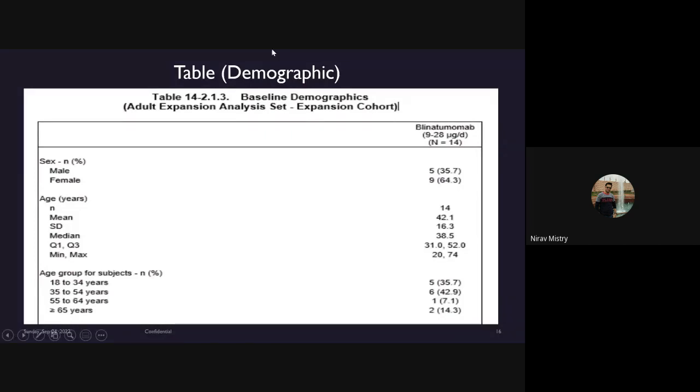So your demographic table will look like this. So you can imagine how the raw data looked, and now how it is presented in the form of a table. So we have gender bifurcation in male and female. Among the 14 patients, 5 were male, 9 were female. This is just an example. Age bifurcation, then age group bifurcation, all this I have presented in the table. All this I have created using SAS.